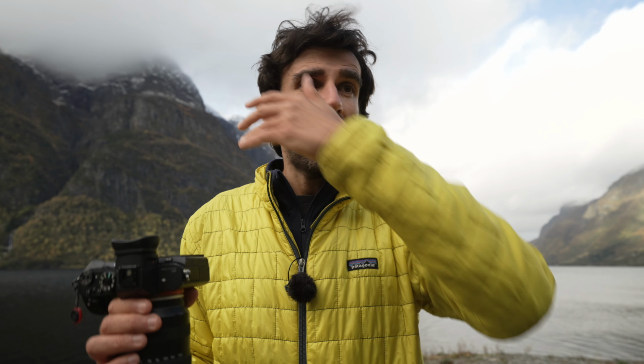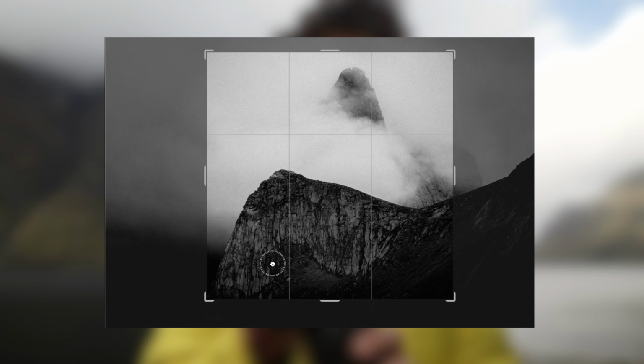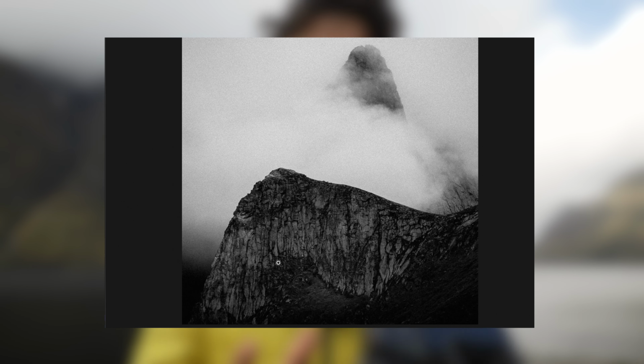8 megapixels are still plenty for what I want to do with my images, to use in books, online, or to make prints. That is more than enough, but it doesn't give me a lot of room when it comes to cropping. The 12 megapixels here that I can get with this camera using APS-C lens do give me that.